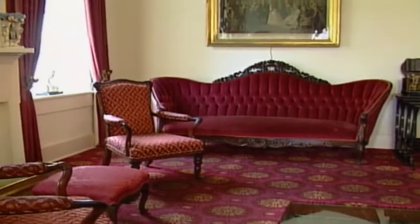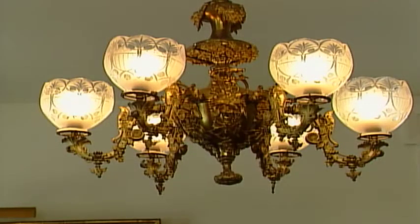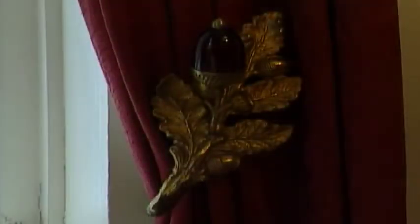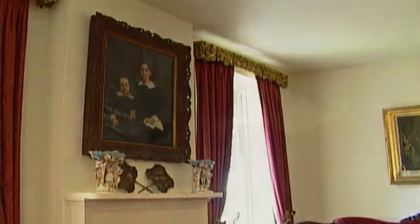Now we'll look around these double Confederate parlors. Notice the beautiful gas chandeliers in both rooms. Also the cornices, the pressed brass. Notice the tiebacks, they're very, very thin brass. Now look at the portrait above the mantel. These children's ancestors still live in Mobile.